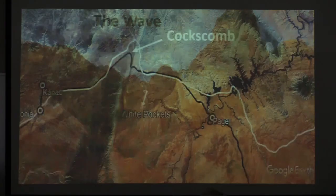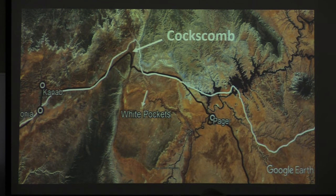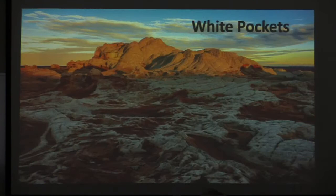White Pockets is another photographer's dream. It is in the Vermilion Cliffs National Monument, which was established in the year 2000. It is recommended to go there from the south via 89A. Thick sand occurs on the unpaved access road. Location is shown on Google Maps. So get your camera.